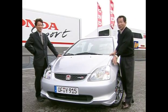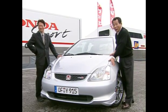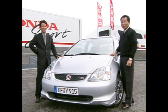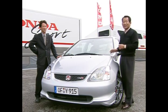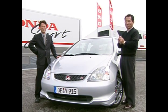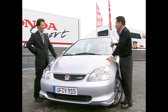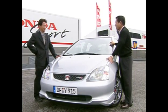So, folks, you heard it from the man in charge himself. I'll be looking forward to testing the Type R, which will be further refined for the Japanese market. For now, I'd like to take this car to the winding roads and see how it reacts at full throttle. Please check it out.